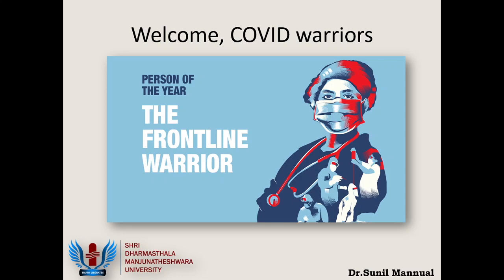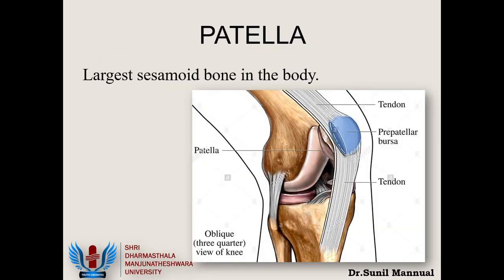Okay, so moving on to patella fractures. Basically, I think there's a mistake in this slide. It says sesamoid bone. Those two words don't go well together. I don't like calling a sesamoid a bone. To qualify as a bone, it has to be a bone. So what is a sesamoid?